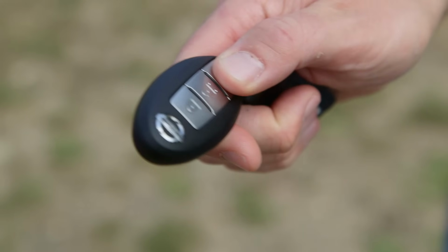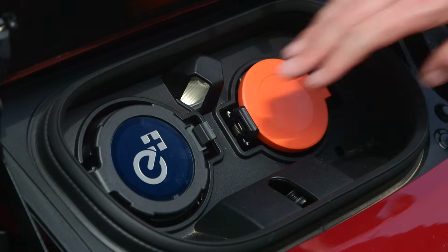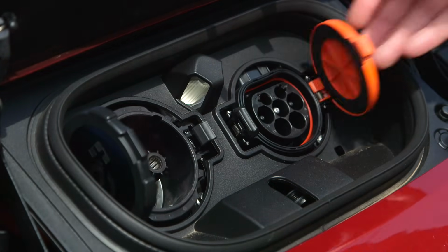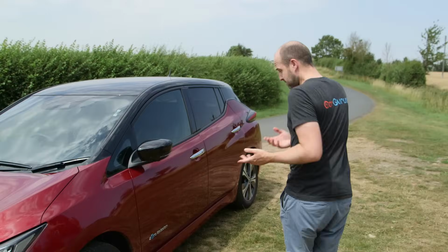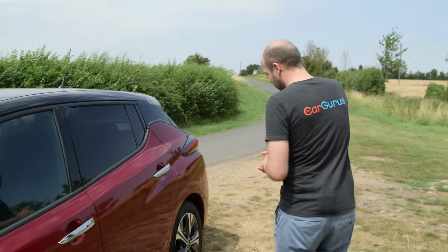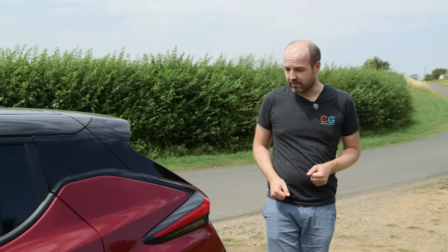The powertrain upgrades include the fitment of a 62 kilowatt-hour battery to give the Leaf E+ a full to empty range on the WLTP cycle of 239 miles. The motor, meanwhile, produces 214 horsepower for a 0 to 62 mile per hour time of 6.9 seconds. So, on paper at least, this Leaf E+ has more than adequate performance and a range that is more than adequate for the majority of journeys undertaken by the majority of drivers.